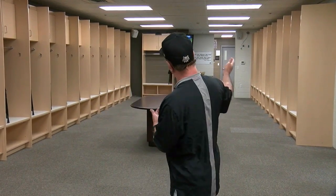Welcome to our player locker area. It's a little different today. Normally on opening day, this place is buzzing with excitement. The sound system is blaring. Guys' hearts are pumping. They can't wait to get out on the field to show how good they are to all the minors fans. And unfortunately, it's an empty locker room.